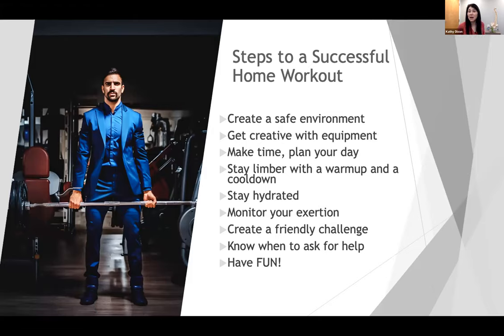You want to make sure you're monitoring your exertion on that scale I showed you on the last slide. You don't want to overdo it. And to be honest, you also don't want to underdo it. So you want to give yourself a little bit of a challenge. And then know when to ask for help. I'll talk about this at the end a little bit, but there is help out there in multiple formats now. So this is a good place to implement a new change. And when you don't know what to do, ask for help and have fun.